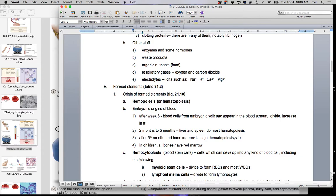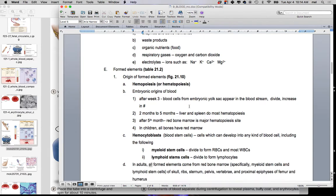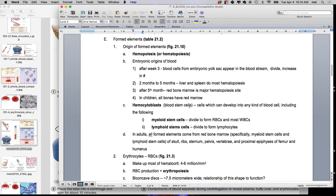Okay, so other stuff is carried in the blood plasma, anything water soluble. Enzymes, hormones, waste products, nutrients, some gases. Most of your oxygen is carried inside your red blood cells, but you always have a little bit in your blood plasma. And electrolytes, which is just a fancy word for ions. Electrolytes like sodium, potassium, calcium, magnesium, all those kinds of things. Okay, so now let's get to the more interesting part, which is the cells that are actually in there.